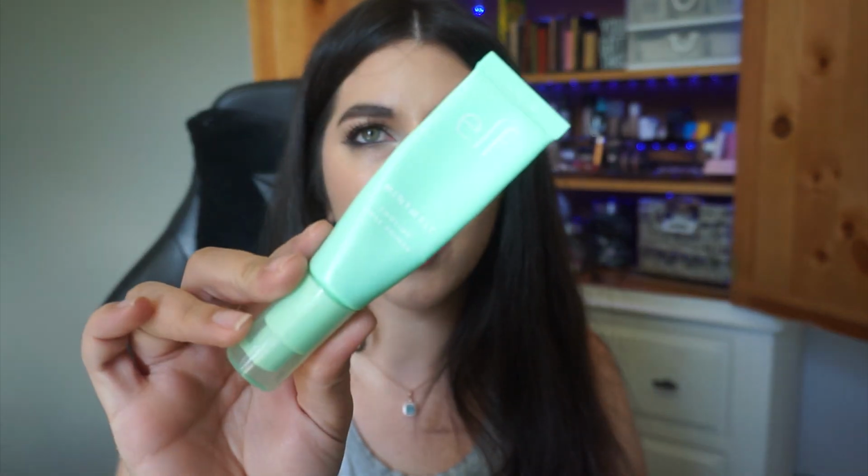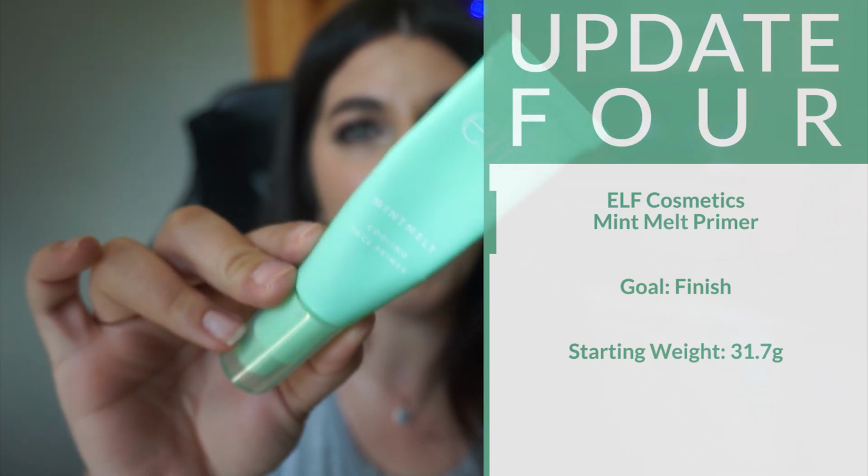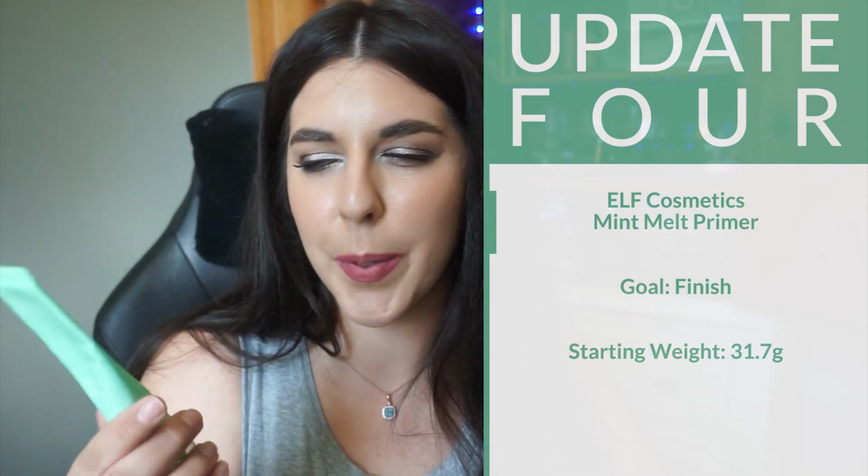So now we can talk about the products that I'm going to roll into this project to kind of replace the two items that were rolled out. So to replace my Joah Pore De-Activator, I'm going to roll this guy in. This is the e.l.f. Mint Melt Primer. This is a cooling face primer. It just has a very light smell of mint to it, which is the cooling aspect to it.